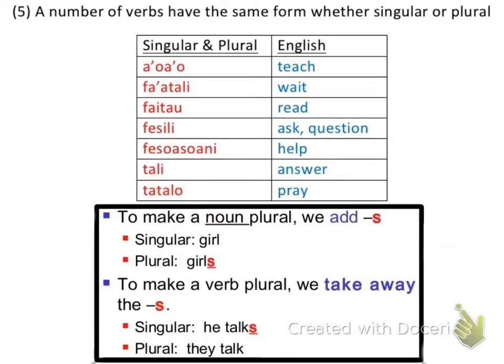There's also a fifth way, but this version we don't do anything. There's some verbs that have both a singular and plural form, okay? And this isn't a comprehensive list by any means. This will just give you a good start, and you need to memorize that a'oa'o, okay, that a'oa'o is both a singular and plural form of the word teach. And so is fa'atali, and faitau, and fasili, and fesosuani, and tali, and tatalo. These can be used with both singular subjects and plural subjects, okay? So, hopefully that makes sense.